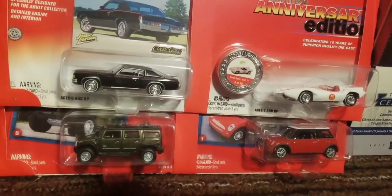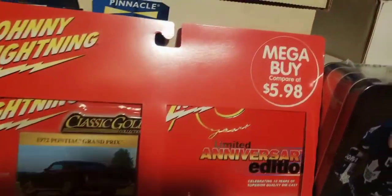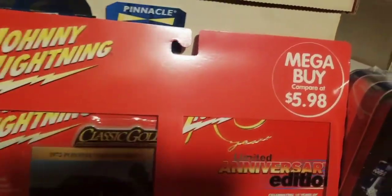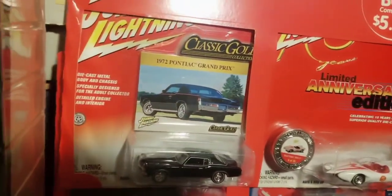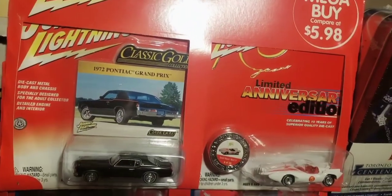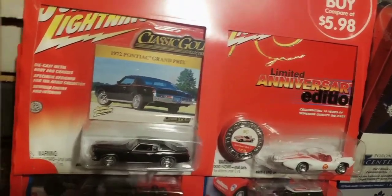Down here on the floor are a couple of Johnny Lightning Megabuy 2-packs. And as you can see there, it says Megabuy, compare at $5.98. So these two cars packaged together, they're telling you with this designation that normally they would ring up at $3 each for a total of $6. But if you bought these two cars in this Megabuy 2-pack, I think it rang up at $4 for both, which I actually thought was kind of a good price at $6, but I'll take it for $4.